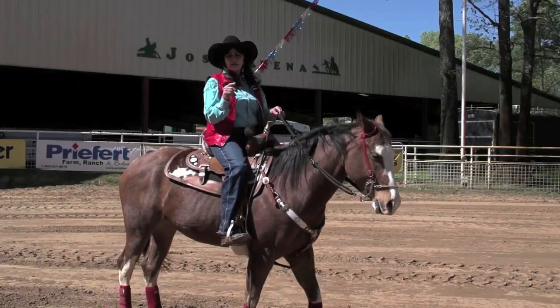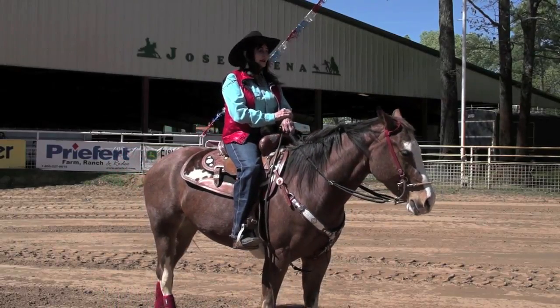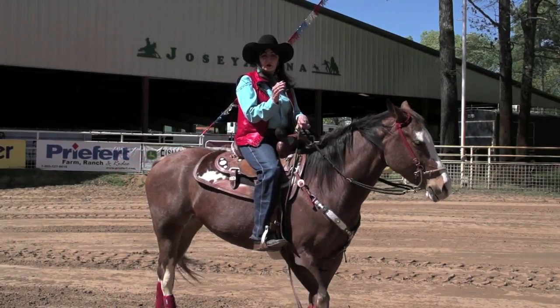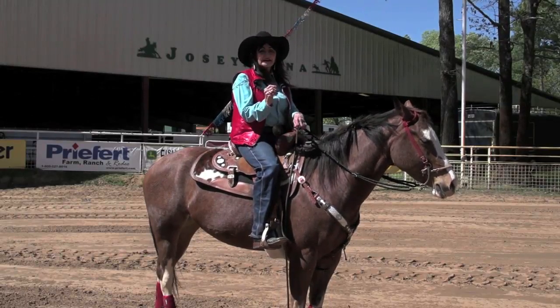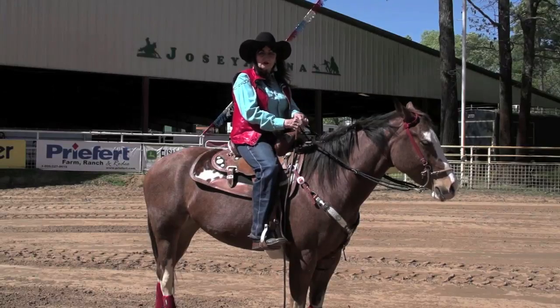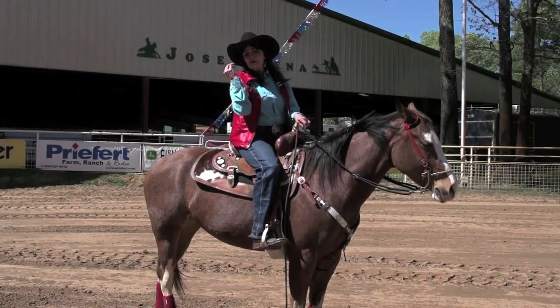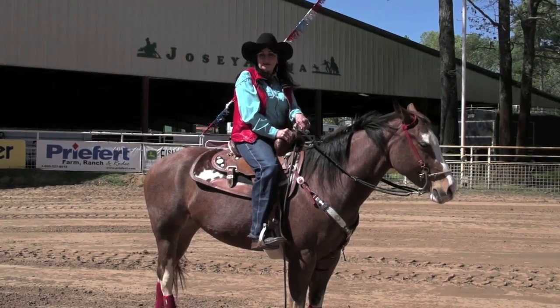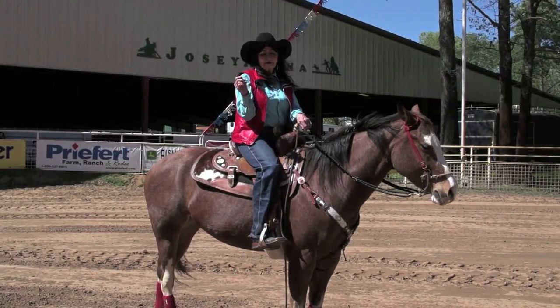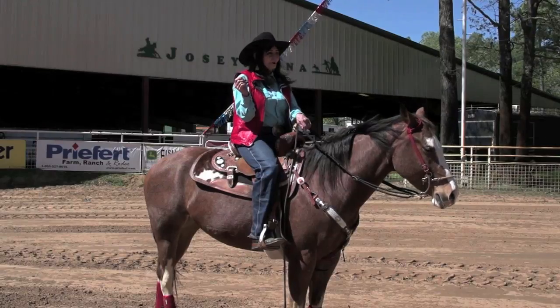One of the favorite ways that you can teach your horse the correct pattern is walking and trotting, because you're going slow enough that you've got to do everything correct. And I'm a former basketball player, and my coach told me, practice doesn't make perfect, perfect practice makes perfect.